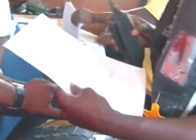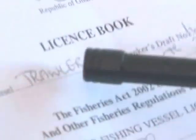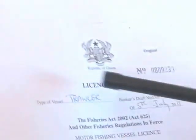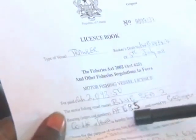Roger 2, control. Okay. So you see, the name of the vessel, Trawler. Paid by bankers on this date. Yeah. This is the amount they paid. This is the type of vessel, sorry. This is the name of the vessel, DC-3. The one you saw that was written. Yeah. This AF-685 is also written there. This is the owner of the vessel. Okay. Beyond 30 meters water depth. So where they are now, they cannot fish.